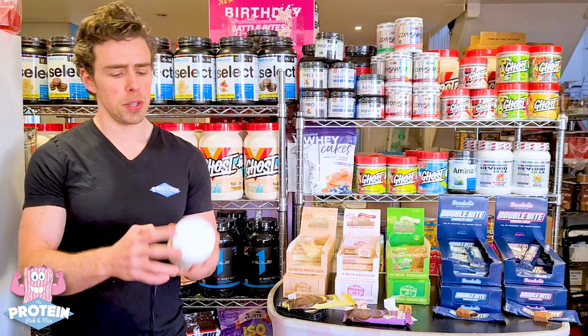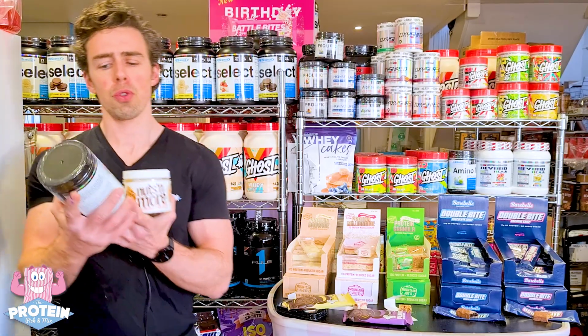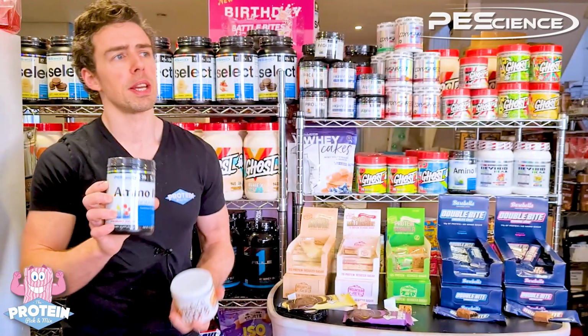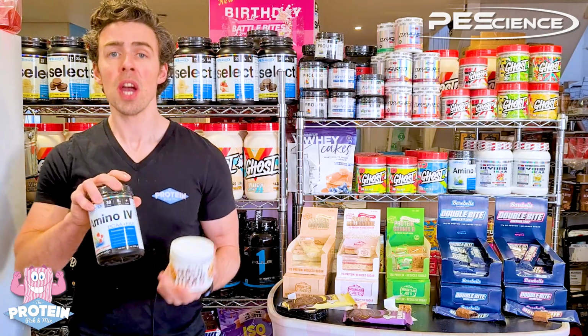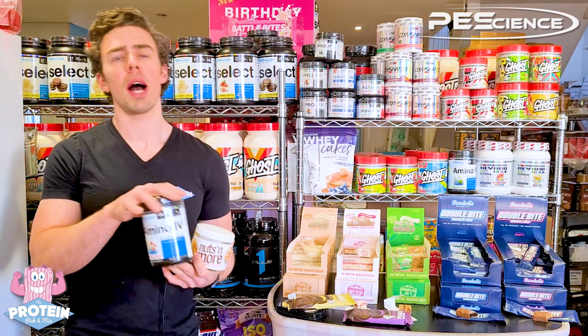Okay, restocks I'm going to do. Actually, I'll say there's one other new one I haven't even put on the site yet. We've got Strawberry Lemonade Amino IV. This is the amino acid complex formula, sort of stacked product from our old friends at PE Science. We've already got a bunch of other flavours. I think the apple one's sitting there.